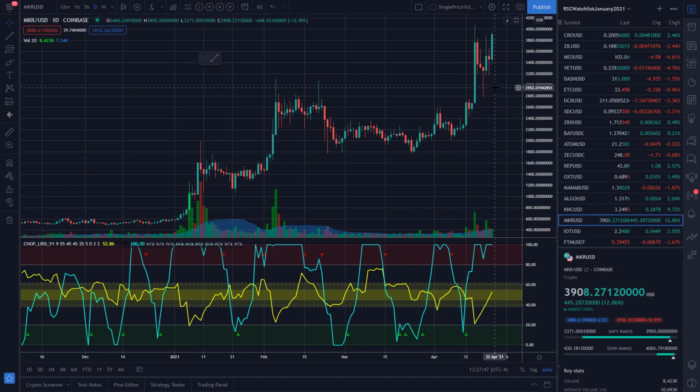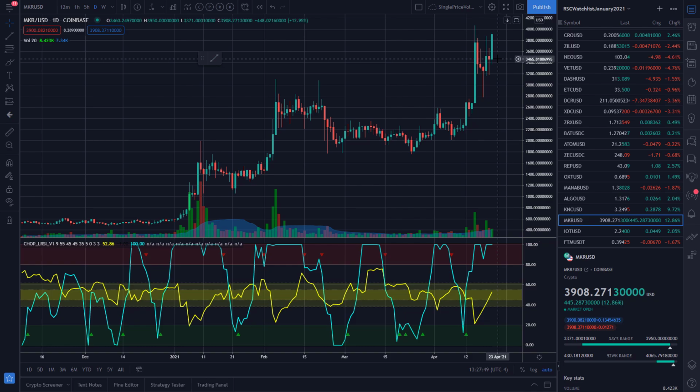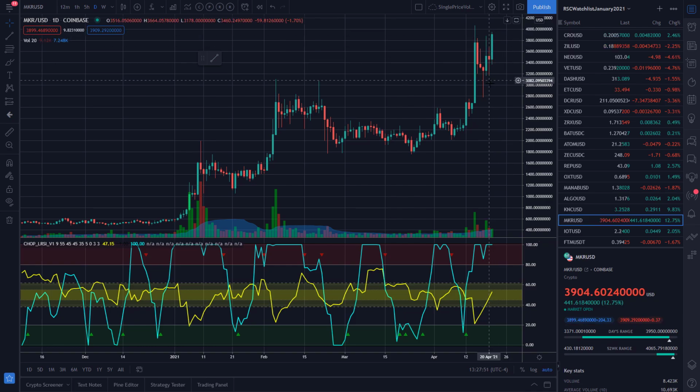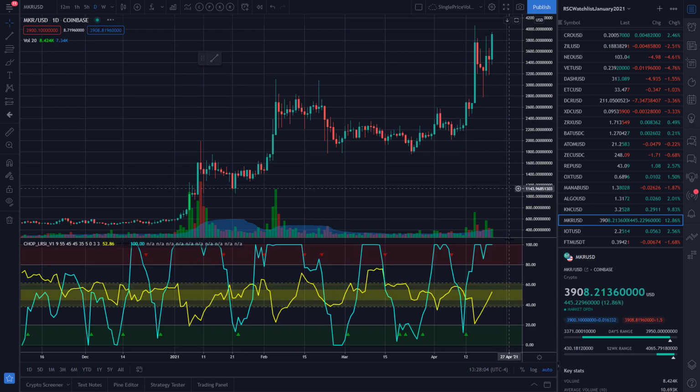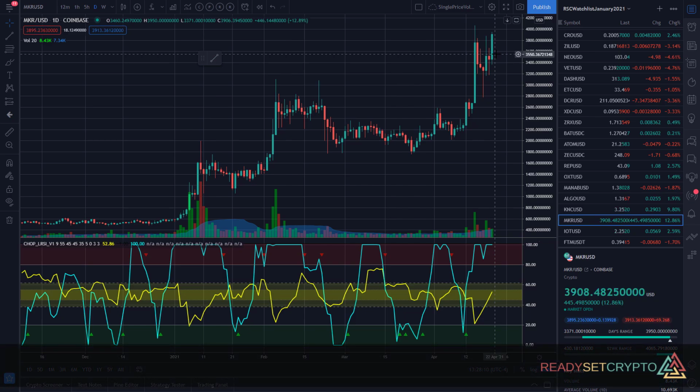Only other coin I see in the top 20 making a move here is MakerDAO. This one is breaking strongly from here. Watch for the 4,000 level. There's a lot of energy for this one to go. If we check out the weekly chart, it still has one move left in it, and that may come from the energy here from this daily chart. So a break above 4,000 would be the long signal for MakerDAO.